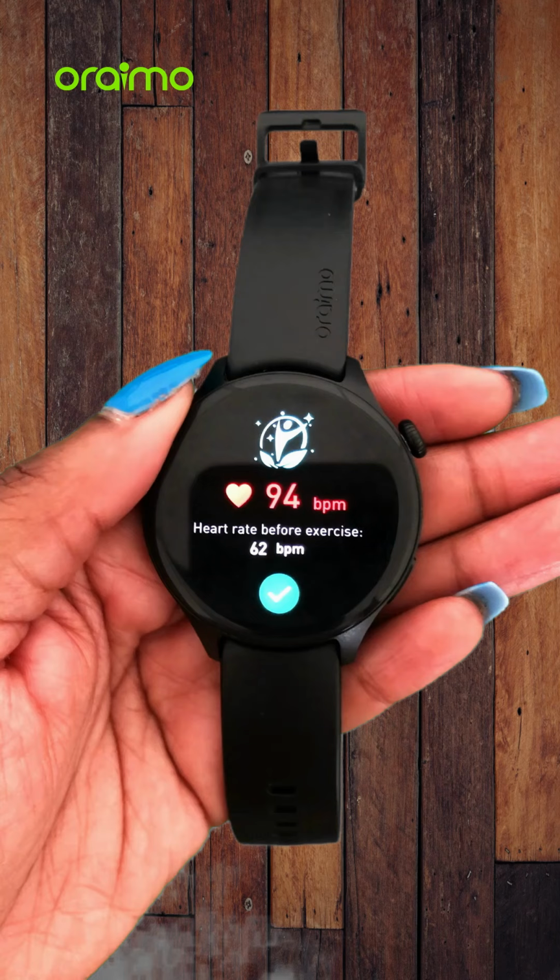Let's go to our menu and scroll to where it says breathing exercises. So here the duration has been set to 1 minute and the speed is moderate. Let's get right into it.